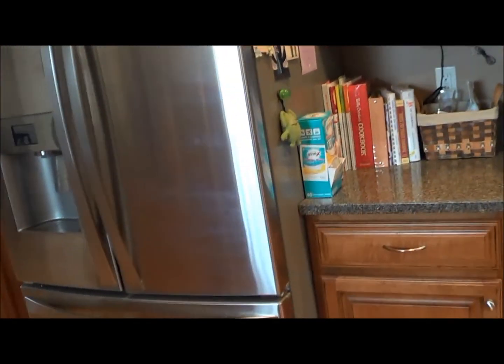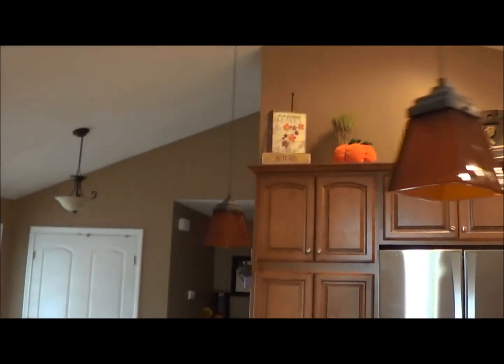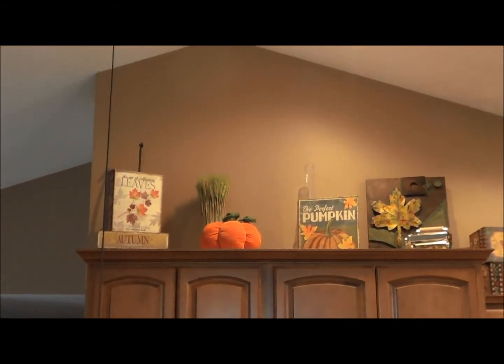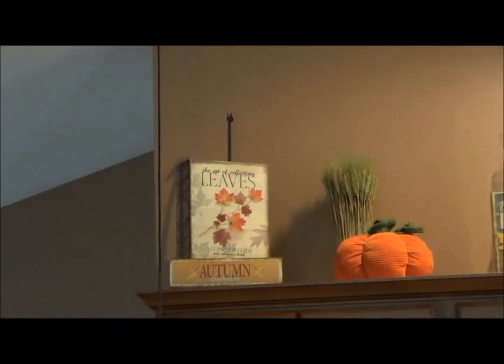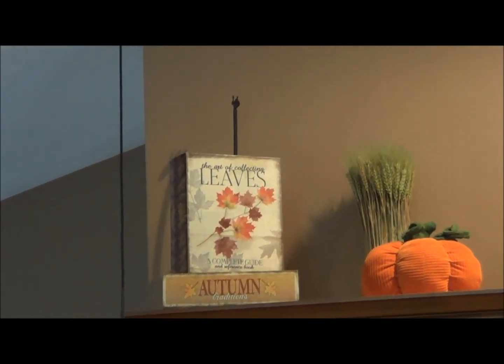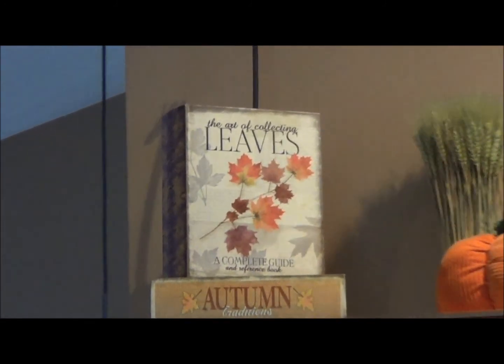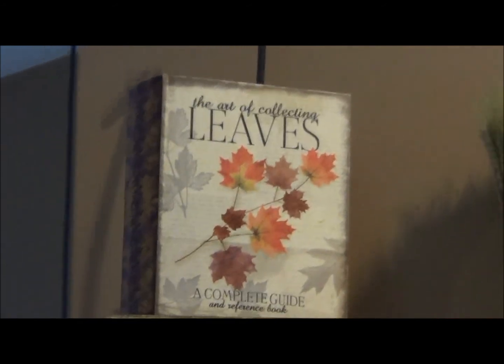I guess I could do the top of the cabinets. I'm just wondering how good you guys are going to be able to see. Alright, let's see. We'll start over here. Let me see if I can zoom in. So this is the top of the kitchen cabinets. And of course, I have a giraffe up there. Right there. And those are just books, well, fake books. They open up and you can store stuff in them.